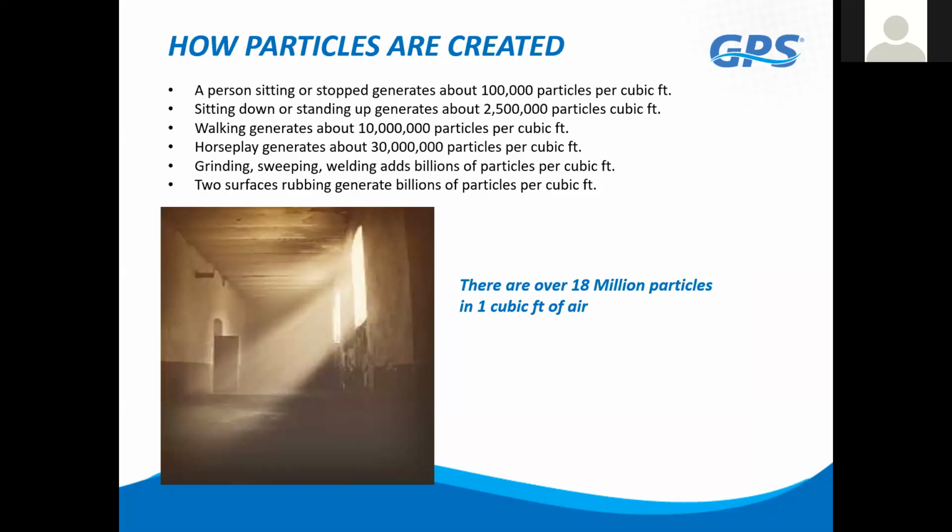So what we are doing is called agglomeration. We are taking positive and negative ions, putting them out into the occupied space, coming in contact with the particulate, and the ions are giving off their electrical charge to those particles. So now we have positive and negative particles. Opposites attract, so those negative and positive particles are coming together, and we have a snowball effect. We're making those particles larger. So now those particles that were passing through that filter, after a period of time, will be large enough to be caught by that system filter.